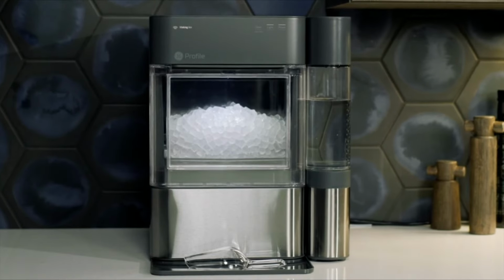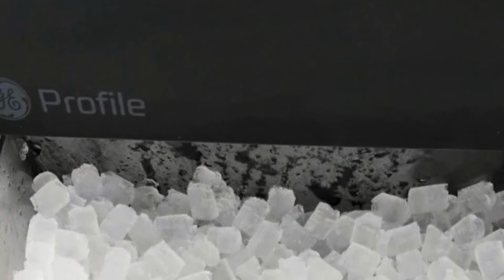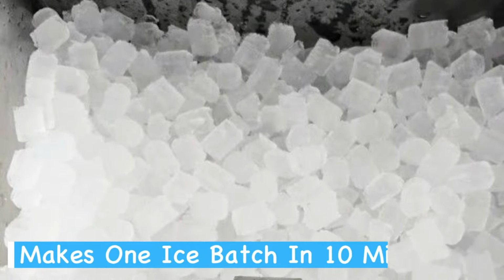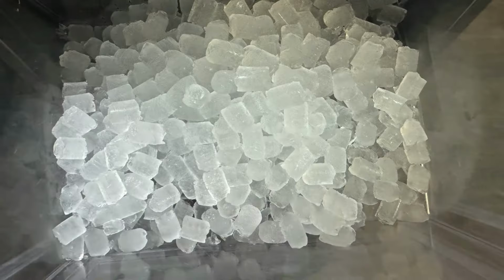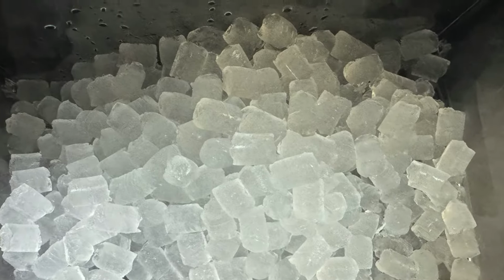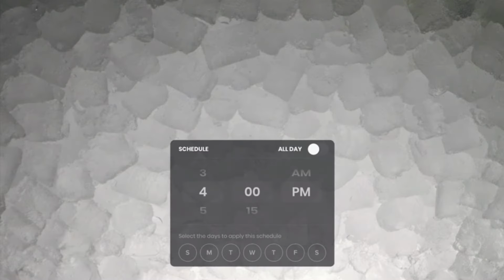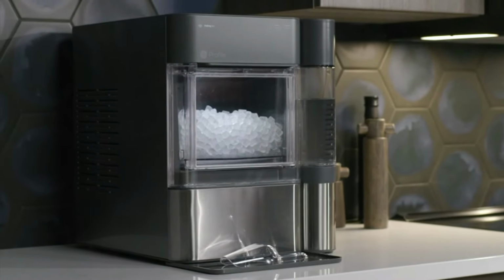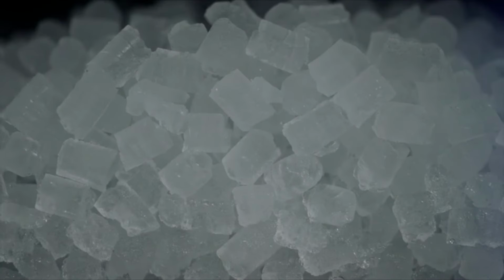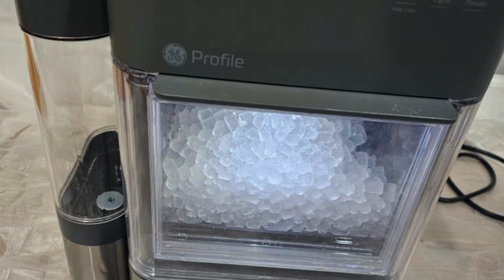Whether you're preparing drinks for a party or just love crunchy ice, this machine won't let you down. And the rapid ice production means you get your first batch in just 10 minutes, which is perfect for when you're in a rush. Another standout feature is the Smart HQ app connectivity. With built-in Wi-Fi, you can control and monitor your ice maker from your phone, schedule fresh ice, check device status, and even use voice commands via Alexa and Google. This makes the GE Profile Opal 2.0 both convenient and modern.